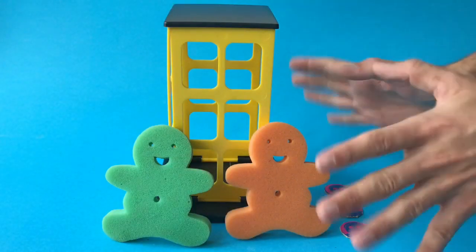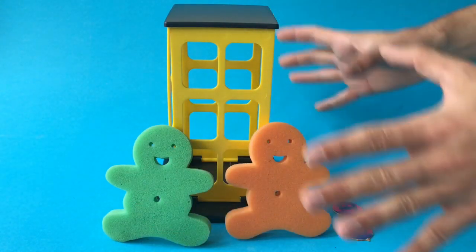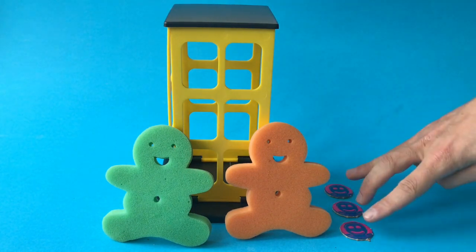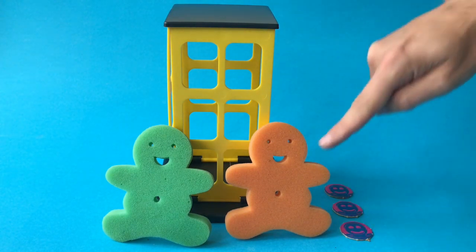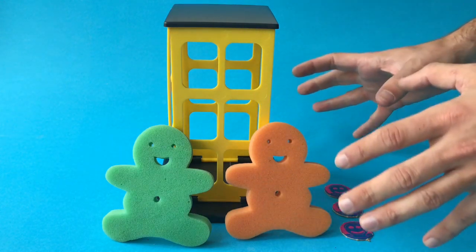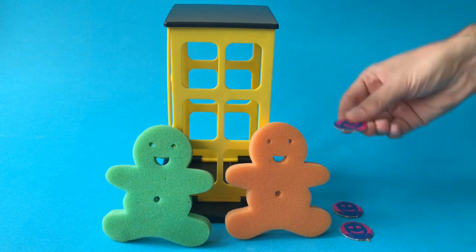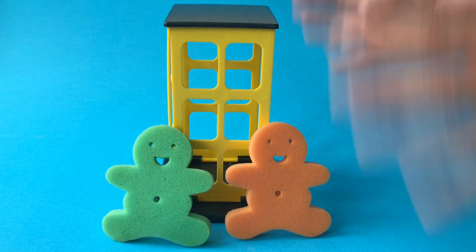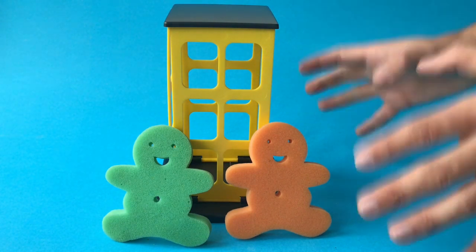So the game itself is dead simple, which is why it's aimed for ages 3 and up. Little sponge men are equally distributed between all the players so that everybody's got the same number to make it fair. Everybody's got 3 counters or 3 lives, and each person takes it in turn to stuff a little man into the box, and whoever puts in the man that makes the box burst open loses one of their tokens or loses one of their lives, and the first person to lose all 3 of their lives is the loser and is out of the game until only one person is left and they are the winner.